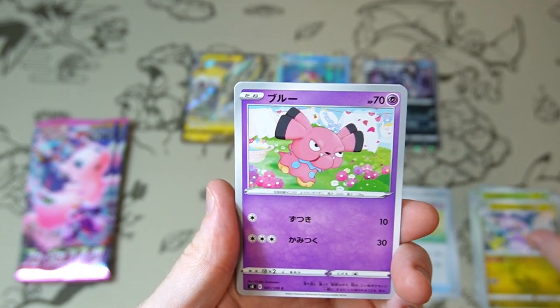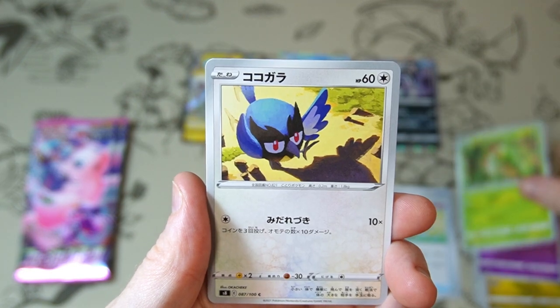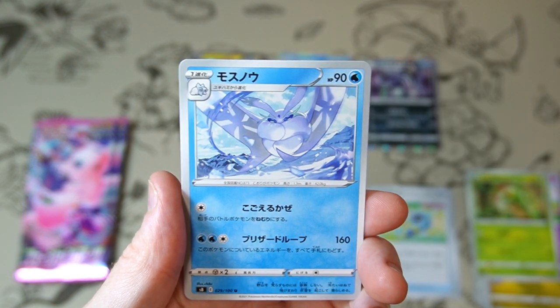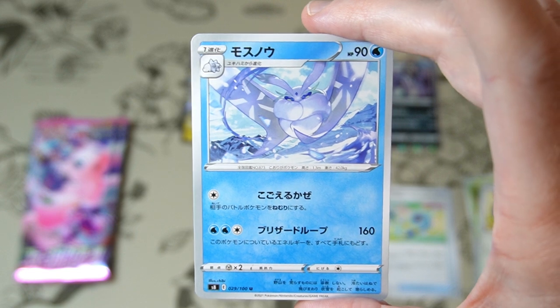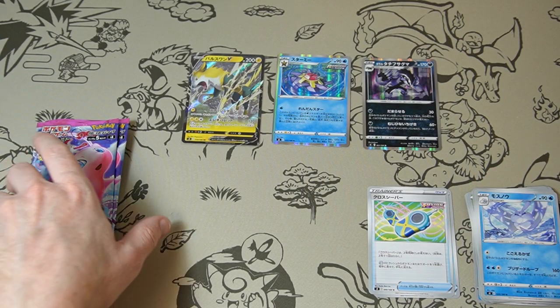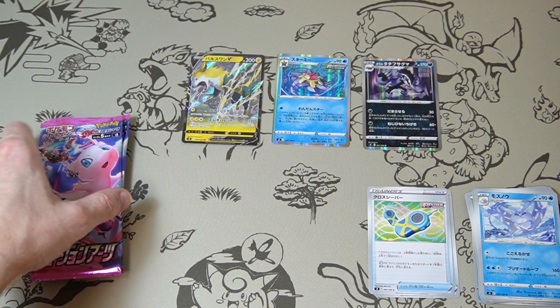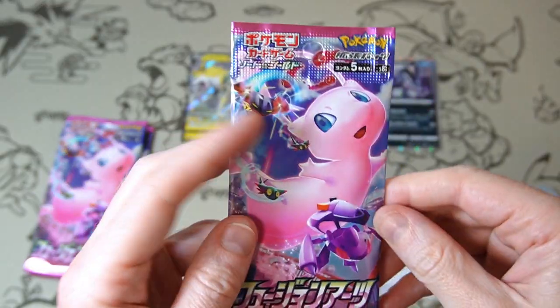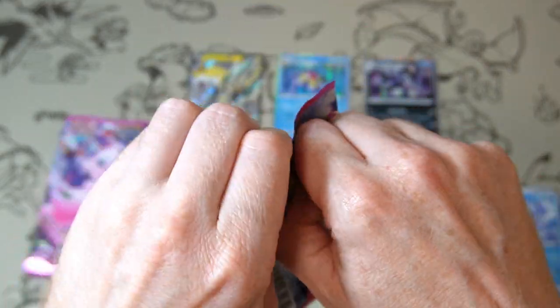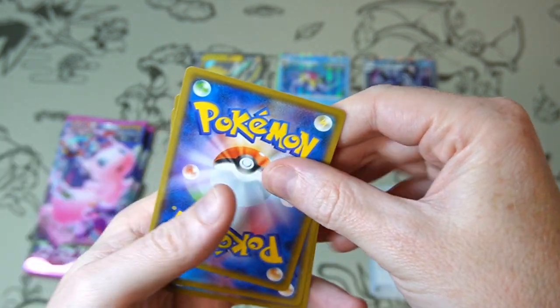All right. What have we got in this one? Can we get something good, please? I mean, that's cool looking, Frosmoth, but that is not necessarily what we're looking for. Does actually do a lot of damage. 160. But you have to discard all the energy. Okay. Maybe that's not so good, but 160 is decent.